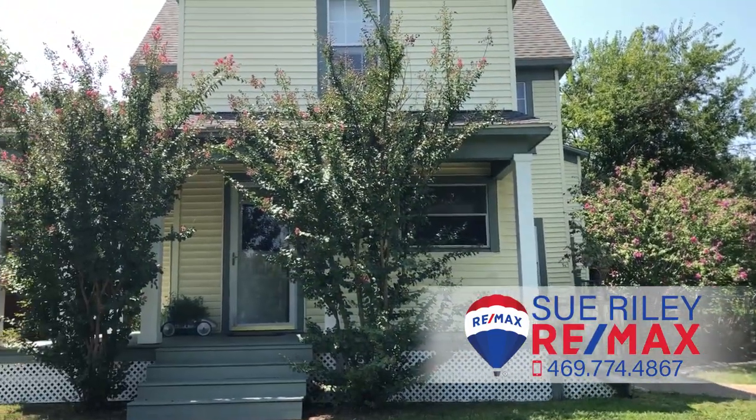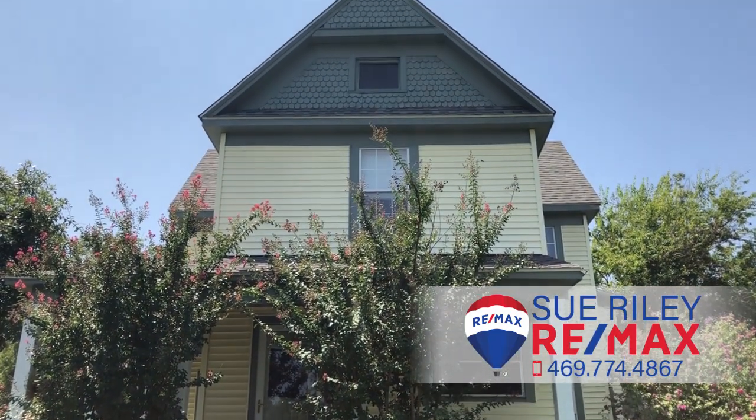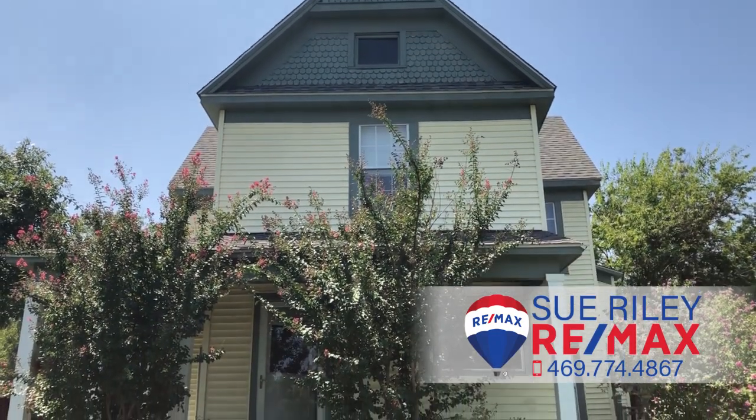With large rooms, high ceilings, and beautiful wood floors, this home has so much character. Throw in the large lot and separate studio apartment, and the possibilities are endless.